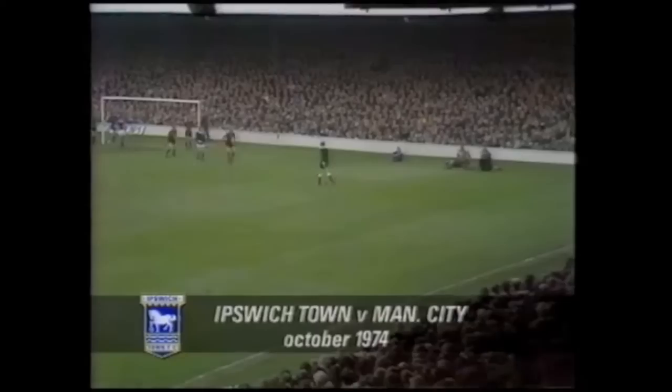When the second leg in Budapest was drawn 0-0, that away goal at Anfield. Brian Hamilton for Northern Ireland. And Beattie is there with Johnson. And it was knocked in by Hamilton.